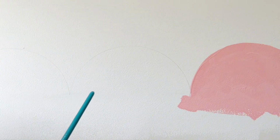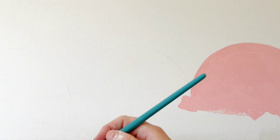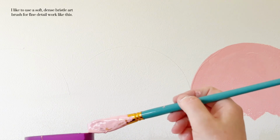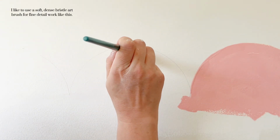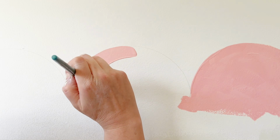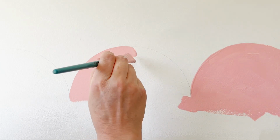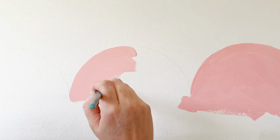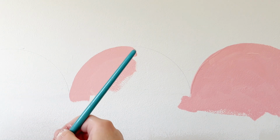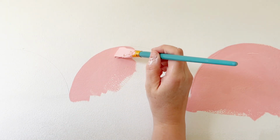If I can get my technique right. I'm still a bit terrible at this, but alrighty. It's a fairly loaded brush. Getting that one side off. Starting in the middle. And I've got my elbow against the wall to give myself stability as I go around. Okay, now same again. This is the bit that doesn't work very well.